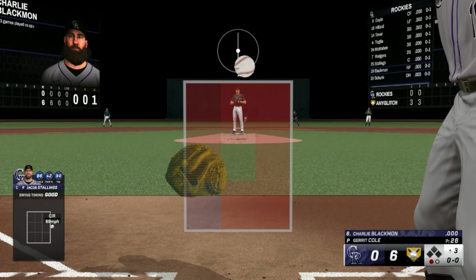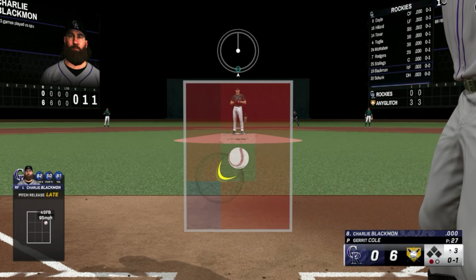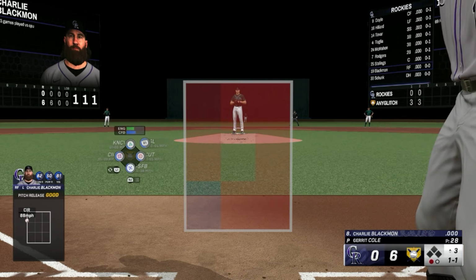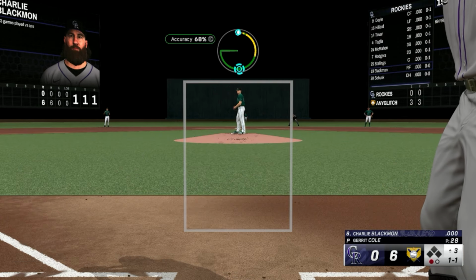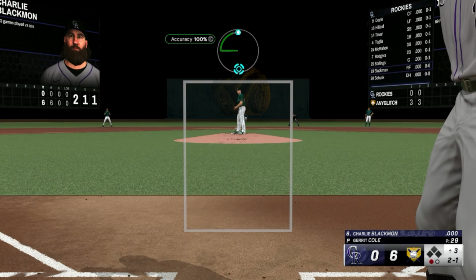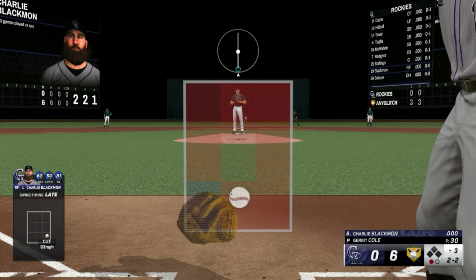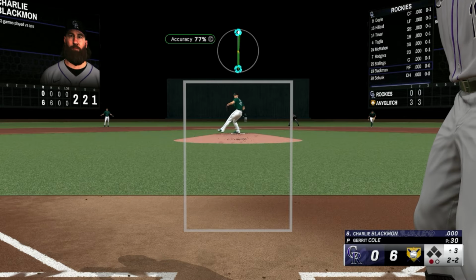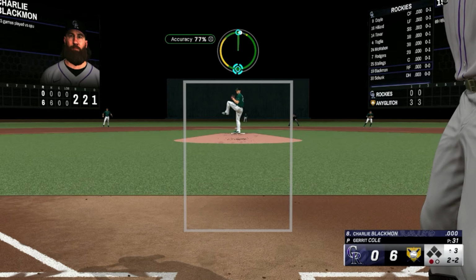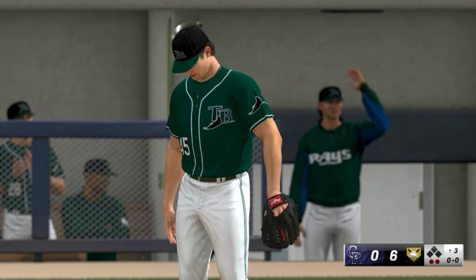Here's Charlie Blackmon. And the pitch is in for a strike. 0-1. Just missed. Ball. 1-1. And the slider, ball. Just misses. Two on the way. Swing and a miss. Struck him out. And now two gone. Two outs.